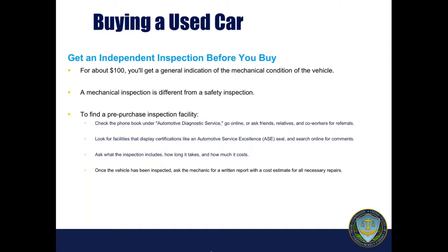And if you want to find a pre-purchase inspection facility other than the dealer, check the phone book under Automotive Diagnostic Service. You can go online, ask friends, relatives, coworkers, anybody else for referrals. We also recommend that you look for facilities that display certifications like Automotive Service Excellence. You'll see the ASE seal, and you can search online for comments as well. We recommend that you ask what the inspection includes, how long it takes, and how much it costs.